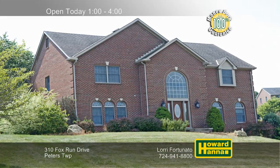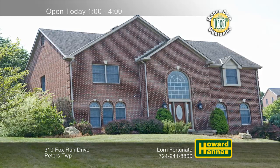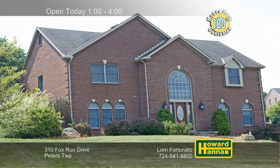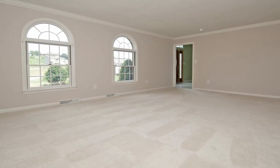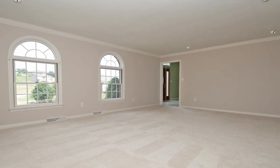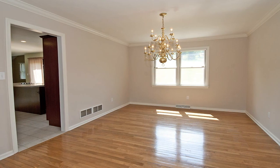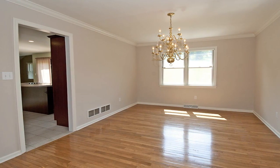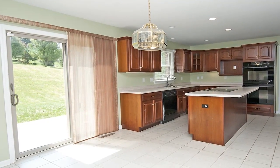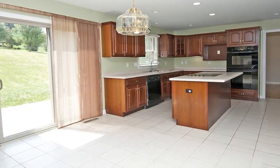This custom-built four-bedroom, two-and-a-half-bath brick provincial home in Peters Township is ready for you to move right in. A grand two-story foyer is the point of entry to an open floor plan with gracious room sizes and ample storage. Hardwood flooring fills the formal dining room, encircled by crown molding and topped by a brass chandelier. The ceramic-tiled kitchen is equipped with double ovens, an island, and a built-in wine rack and pantry.